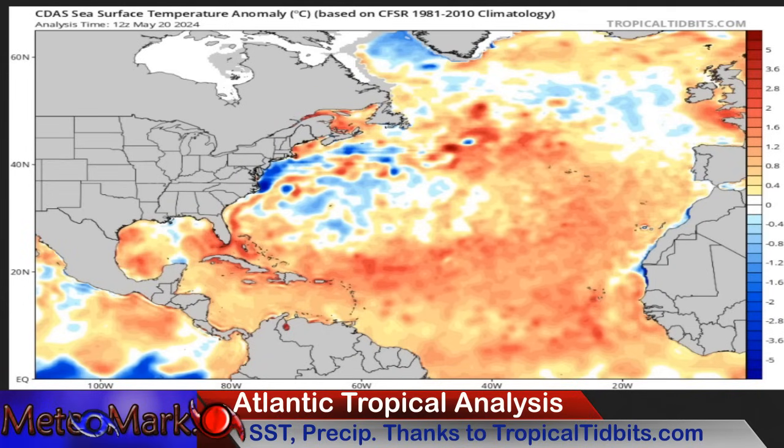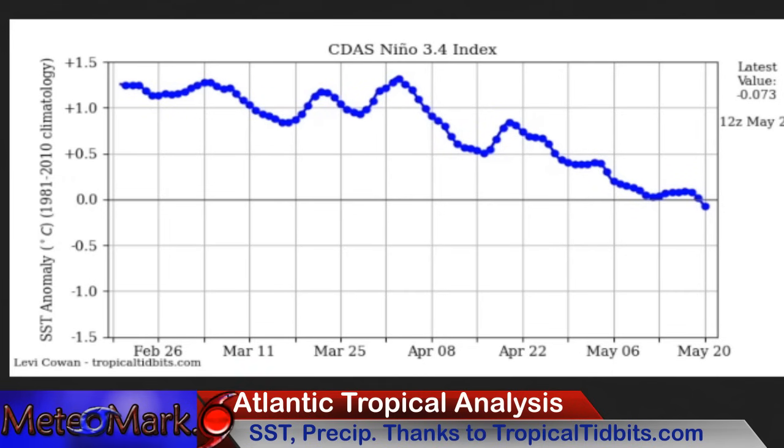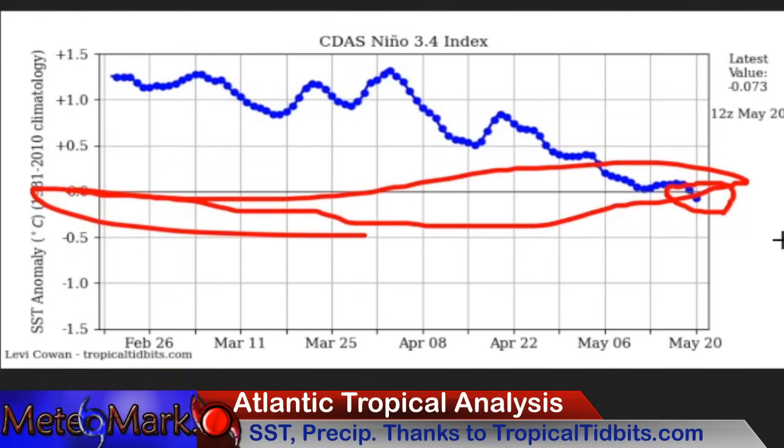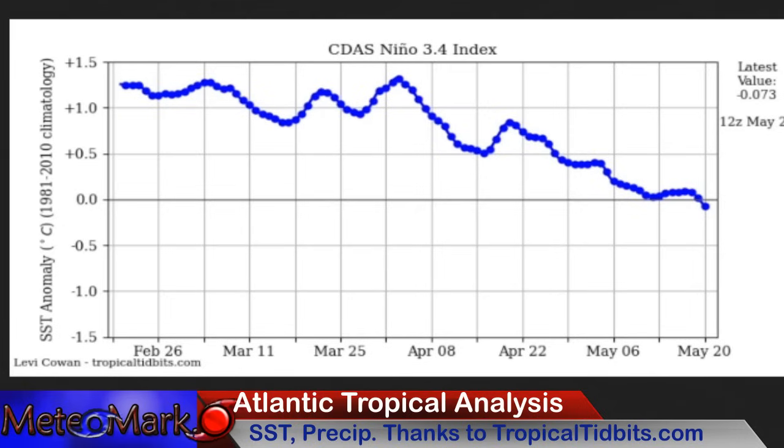As you can see here, water temperatures continue to boil here. We have ocean heat content here to work with that's more reminiscent of mid-August to mid-September. And here we go with our La Nina. As you can see, we just fell below that 0 line here. Right in here, we are essentially entering a weak La Nina.